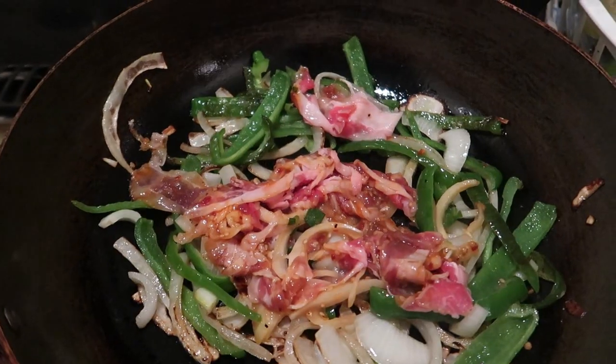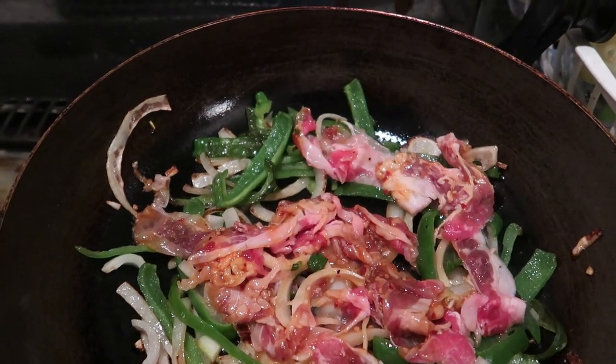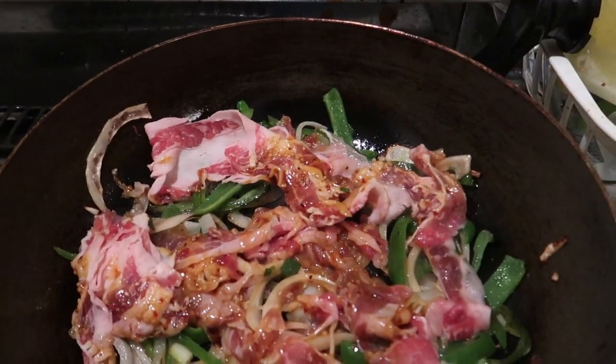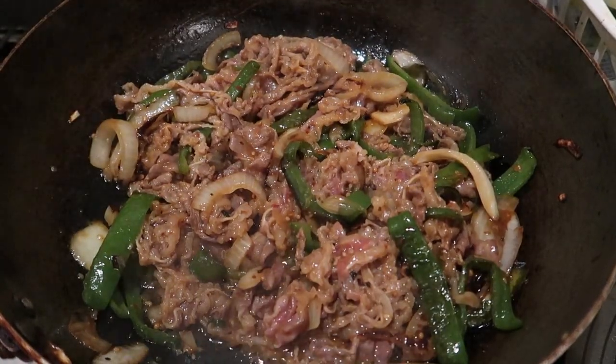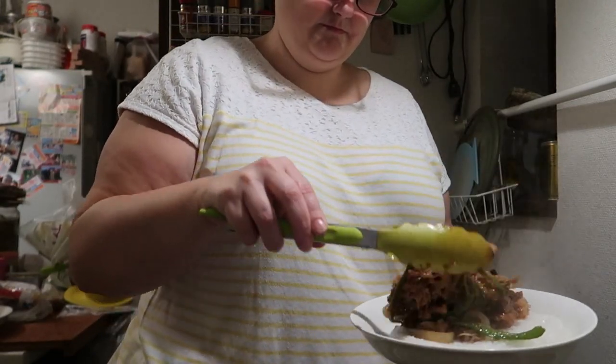And now that the vegetables are pretty much cooked, it's time to add our meat. Yay! The meat takes no time at all to cook. So this is definitely a very quick dish if you're looking for something quick. I have about a tablespoon left over of this Gyukaku sauce, and I'm just gonna add that to it so that I can get it out of my refrigerator, because I need to start saving space for Christmas stuff. And after about 5 minutes or so, this is what you get. So delicious. And we're gonna put this over a bed of rice and we are all good to go.